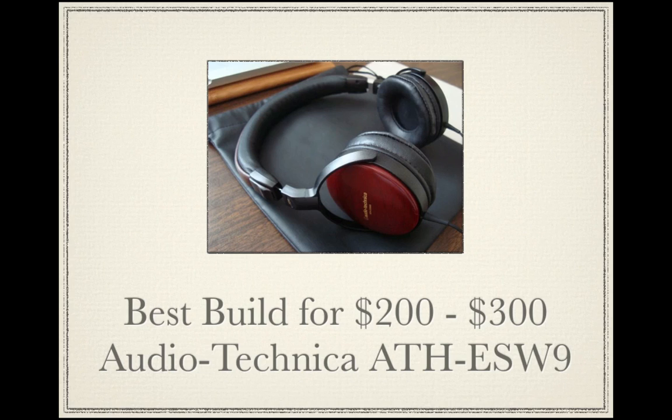They have this beautiful wood construction. They're really, really well built, and I've tried them. They sound great, and the build quality is beautiful. I mean, these are some of the cheapest woodies you can get, and that's not to say they're cheap. They're really, really well built. I absolutely love them, the Audio-Technica ATH-ESW9.